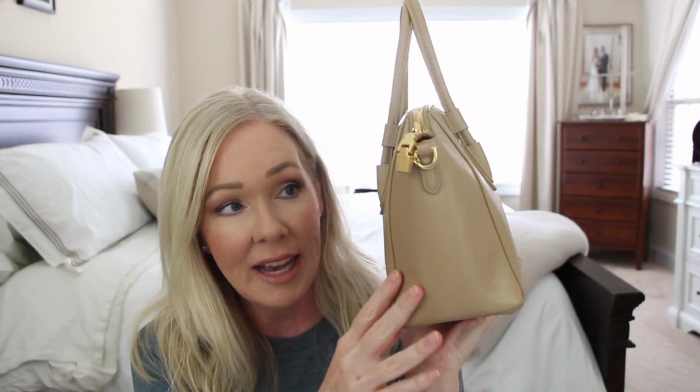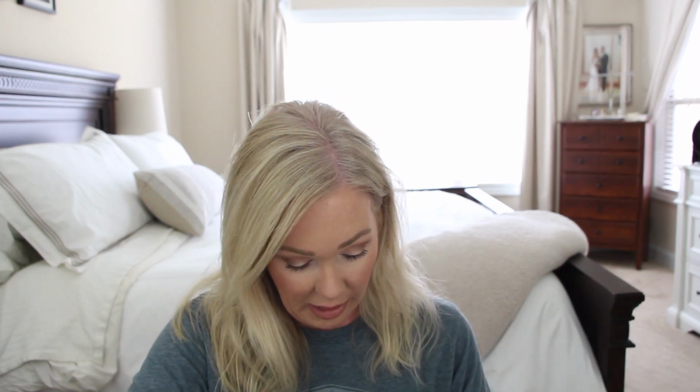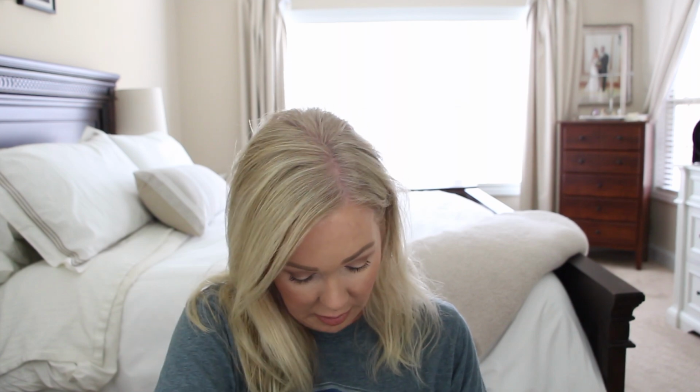It's the squishier leather, not the hard leather. Just the color to me is perfection. And the size actually holds a lot. The zipper is really nice, but I have just really loved this bag. I put the strap back in it, but it comes with, you know, a lot of the nice bags are coming with these straps now. Love the strap, how neutral it is.